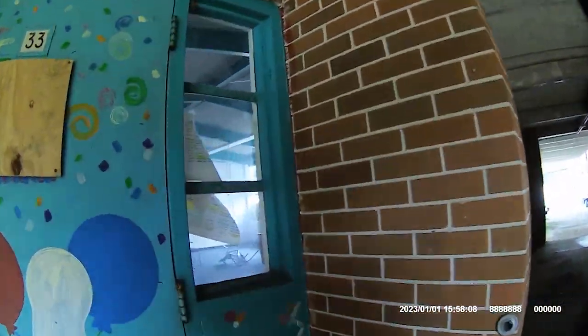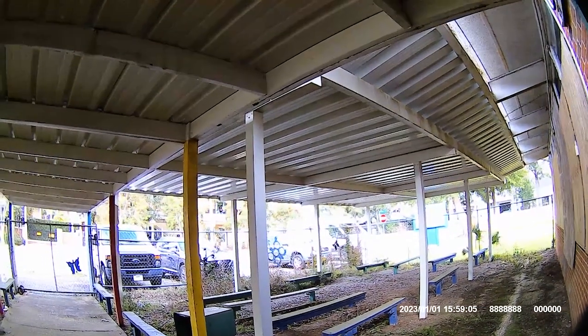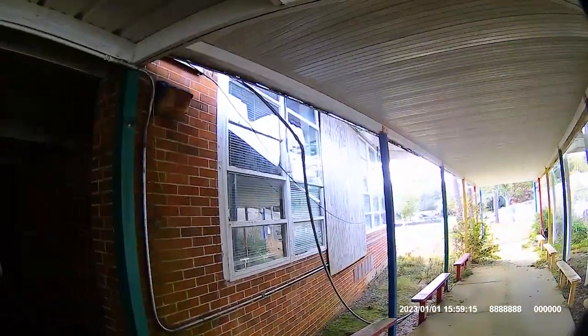But I had a good time going through this, and I could see where the students had actually painted some of these doors. And there's also some old notices put up there. I guess they're the same ones that were there whenever they shut this thing down. I'm assuming this area here is probably where the students waited for their bus rides or maybe their carpool home. There's quite a few benches on this other side.